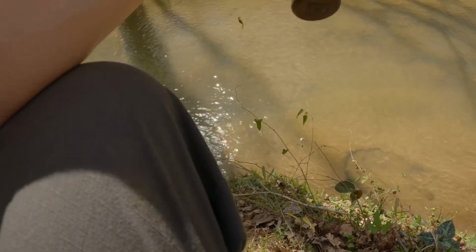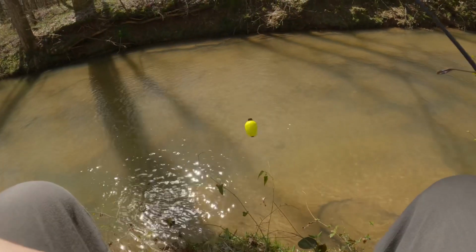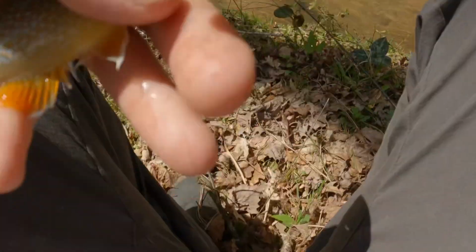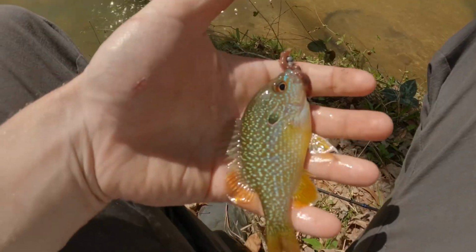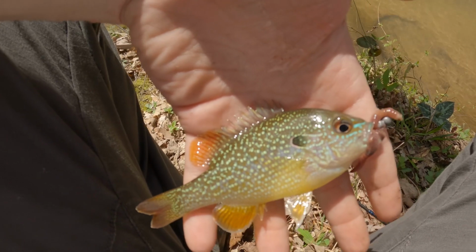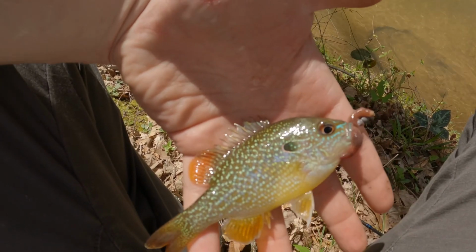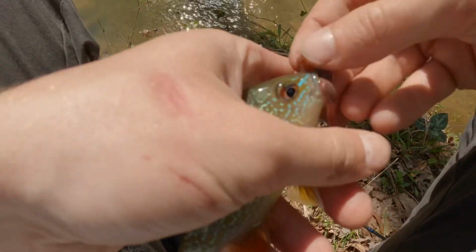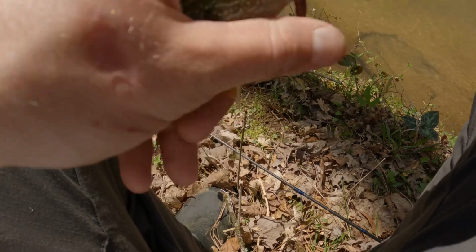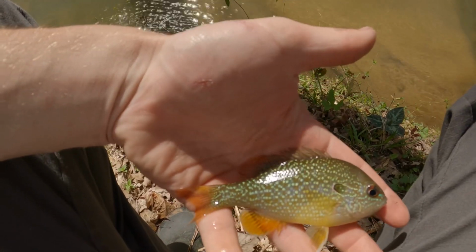Oh, what I got? Oh yeah. A little bit bigger one, but not really the size that's in this creek. But look at that. It's just such a beautiful little fish. I love the little red on his tail. Man, I've seen them just bright red before. So I want to get a picture of this guy and let him go.